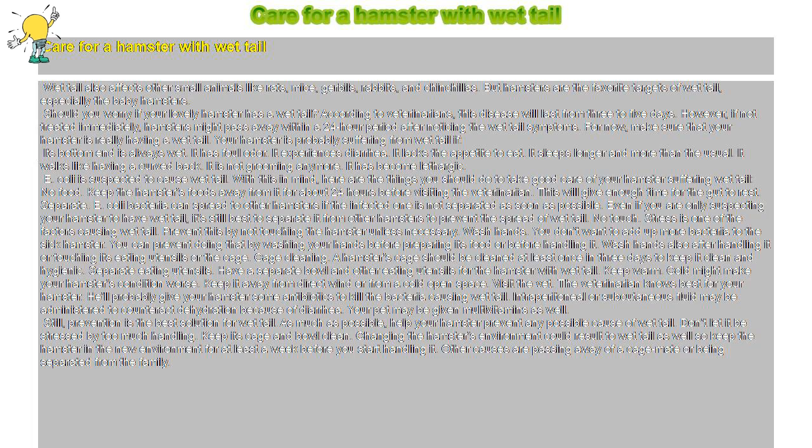With this in mind, here are the things you should do to take good care of your hamster suffering wet tail. No food. Keep the hamster's foods away from it for about 24 hours before visiting the veterinarian. This will give enough time for the gut to rest.